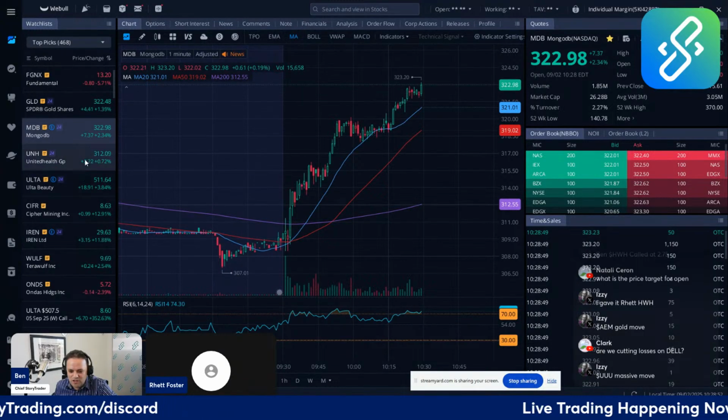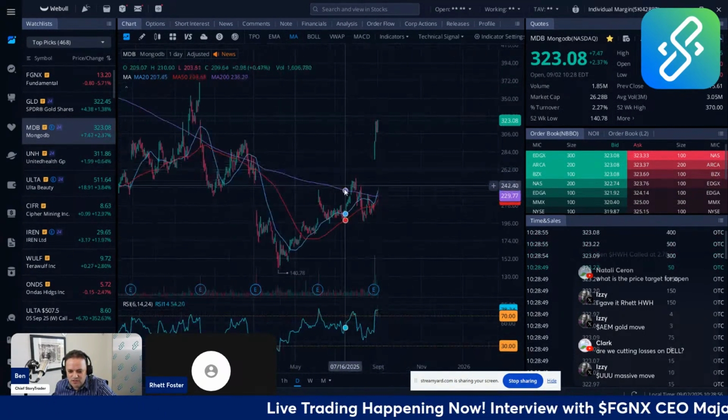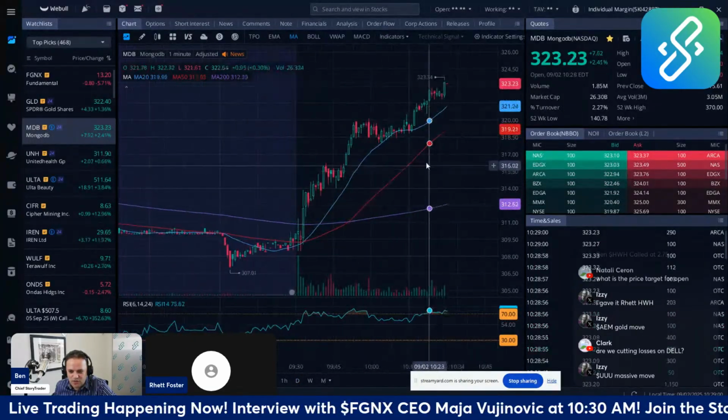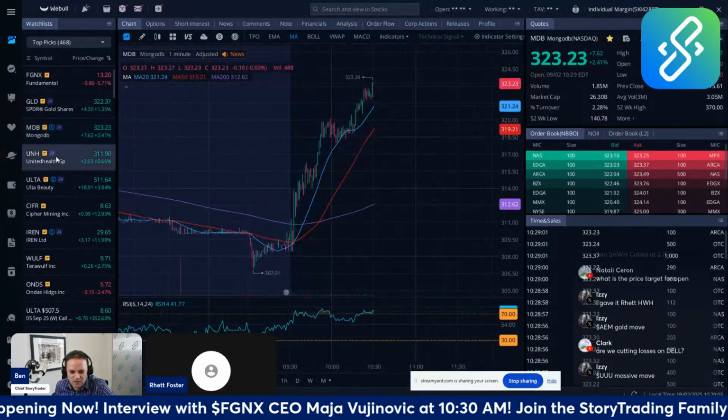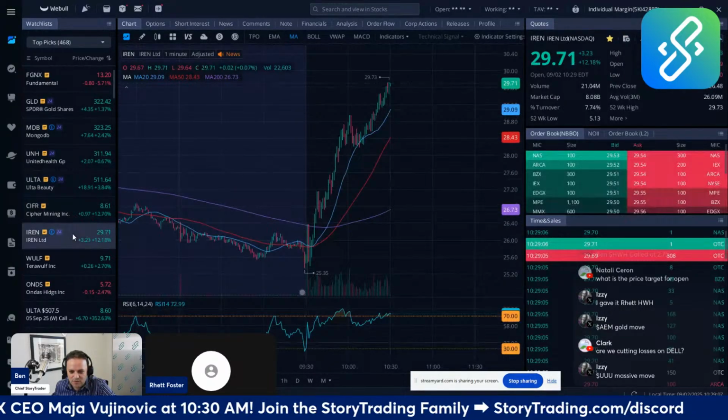Oh my gosh, look at MongoDB. Broke resistance, guys. MongoDB broke that resistance level I was looking at. 330 to 350 target. Swing target. 330 to 350 swing target on MongoDB. Beautiful.